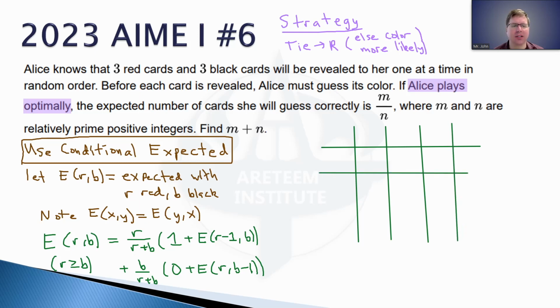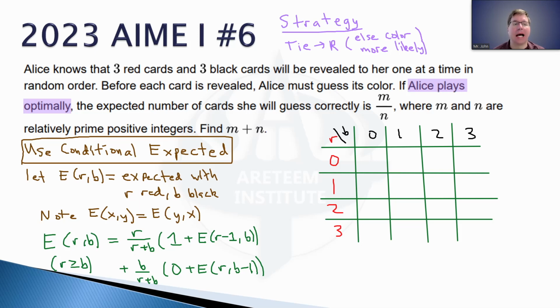So let's make our table of values in this case. And we can think about these with our red and black cards. So we have red cards, we could have 0, 1, 2, or 3. And for our black cards, we could have, of course, 0, 1, 2, or 3. Now, a couple of notes there. We do have the symmetry along the diagonals that we're going to be taking advantage of.